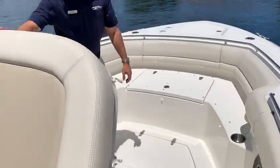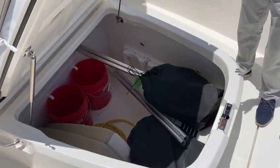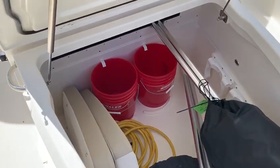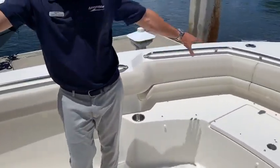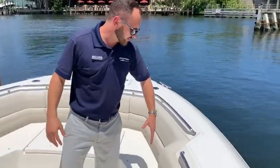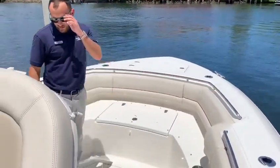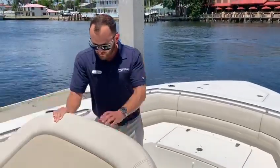And then another added benefit you get with that is what we'll call the garage. An incredible amount of storage. You've got the cushions there that go up in the bow here, this nice wraparound seating. And Whaler does a great job with it. You can see how they cut this space out to maximize the seating up in the bow. So great innovation from Whaler.